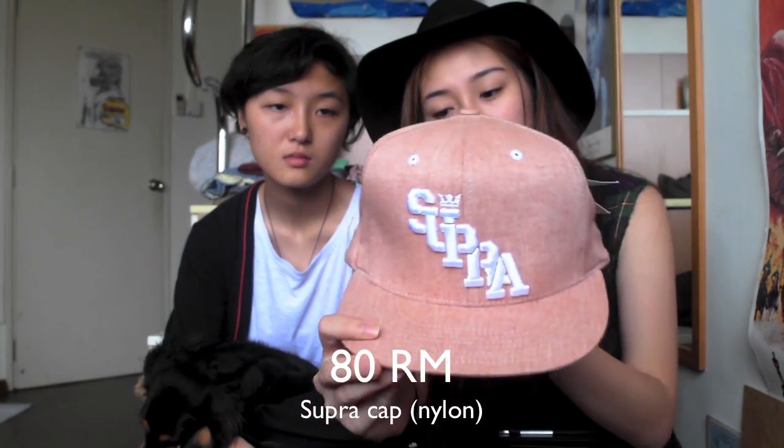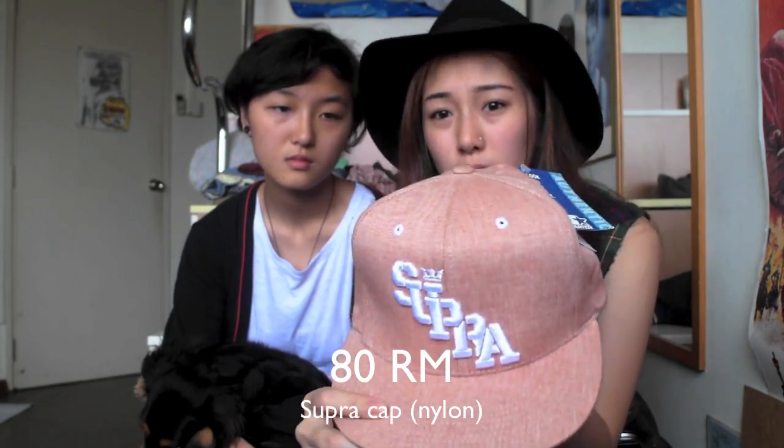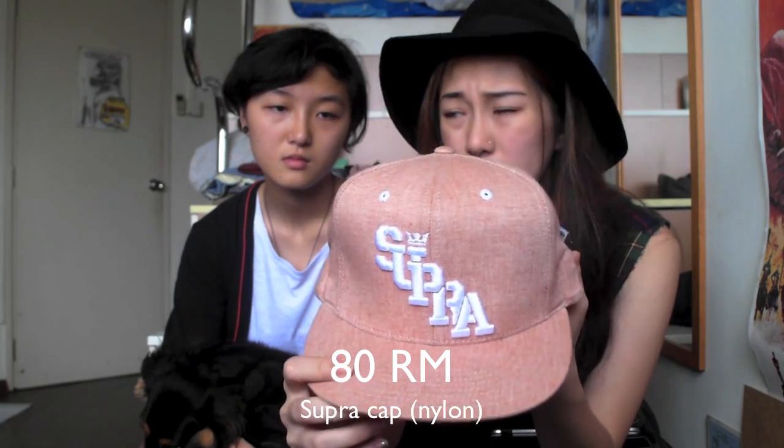Then I got the pink one. This is too big for me, obviously, so I give it to my brother. So this is Pinky Peach. I got this for around 70RM. Initial price was 140. So that's around 34 cents. So this is too big, so it belongs to my brother.